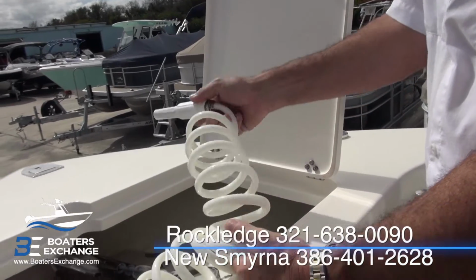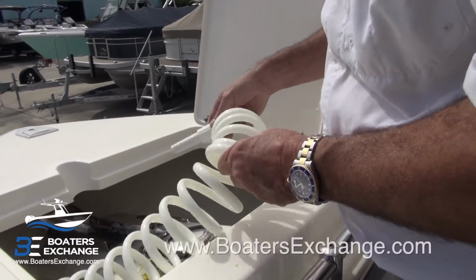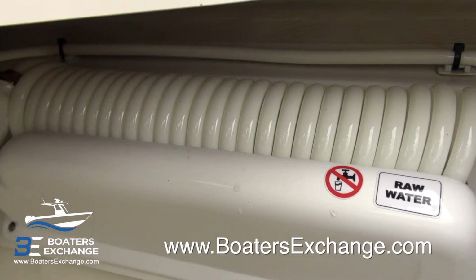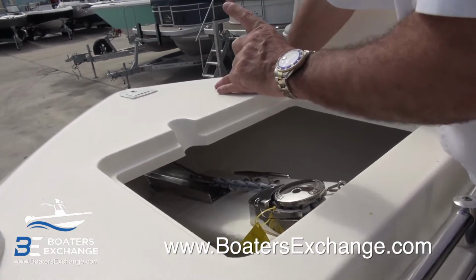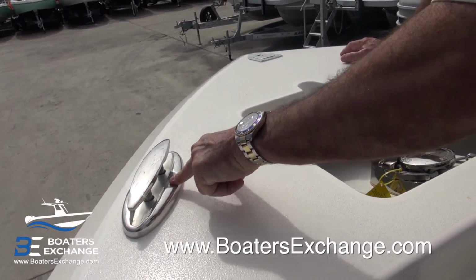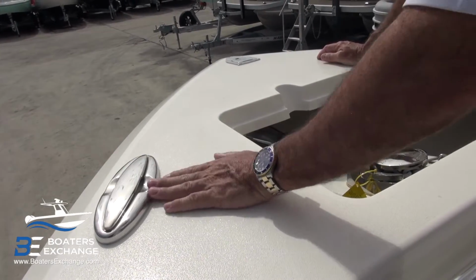So I can just rinse the mud off of the windlass, off of the anchor. I can rinse off the anchor rope. And oh, by the way, they've given me a support for that coil hose. Finishing it off, again, we're a fishing boat first. Super robust pop-up cleats. I want these cleats down for fishing because I don't want to snag fishing line.